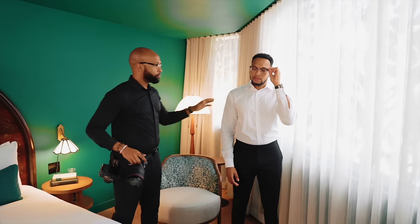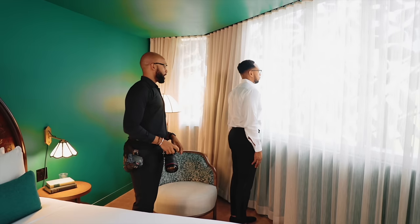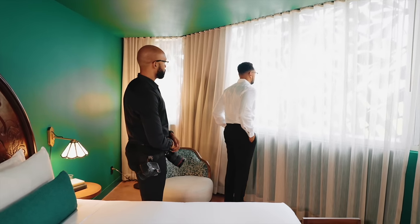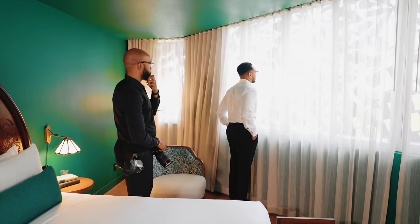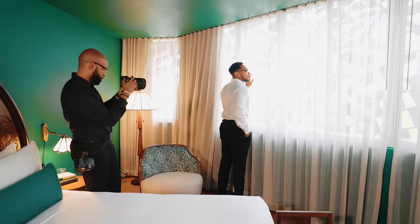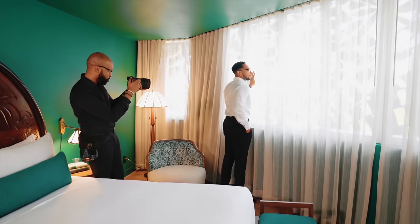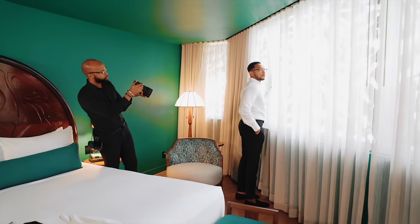Perfect. Now let me have you turn that way, all the way around. Yep, back towards me. And bring your hands in your pockets. Go a little closer to the window. Matter of fact, you can bring one hand up on the glass. Yep. And turn your head to the right. Looking to the right, yep. Hold that right there. Perfect. Kind of look back over your shoulder a tad bit, yep. Now, bring both hands in your pockets.